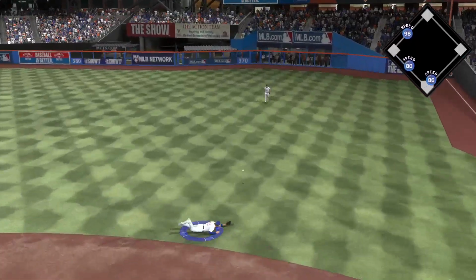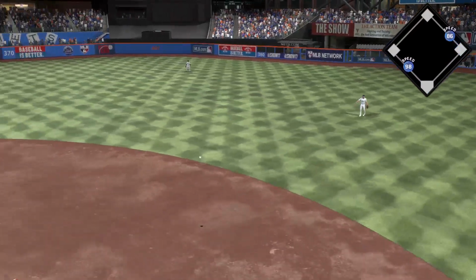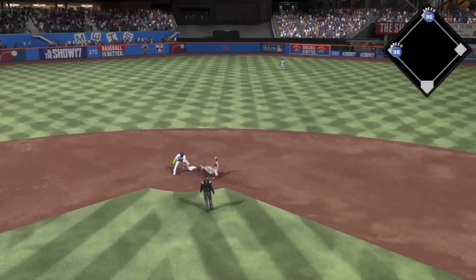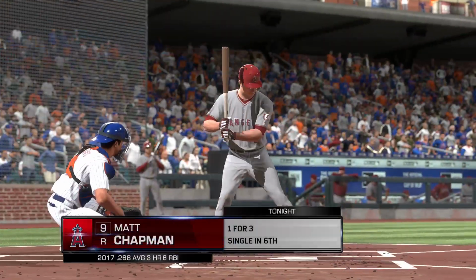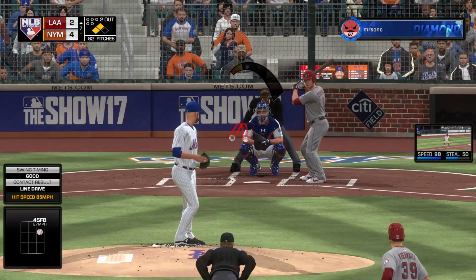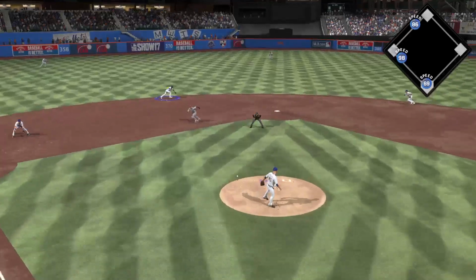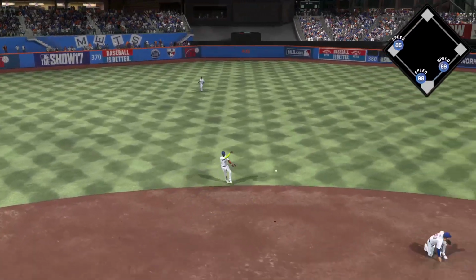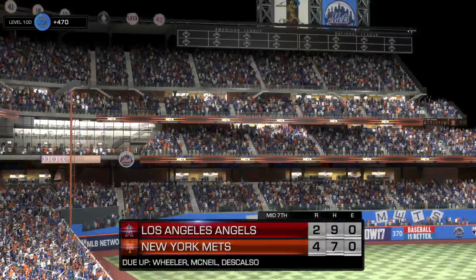Line drive, right field, base hit. In to score, the runner from third. The relay, but he'll get in there with an RBI double. Digging in now, Matt Chapman. Third baseman, Matt Chapman. Ready to deliver. Here's the first pitch. On the ground up the middle. Tough throw to first. Throw to first will get him easily, and the side is retired.